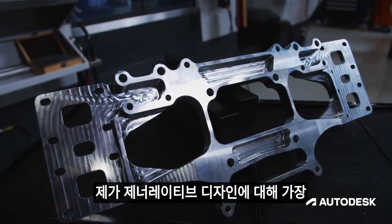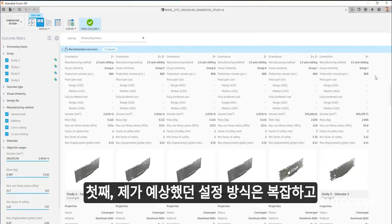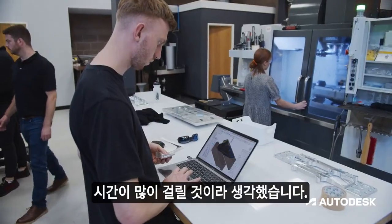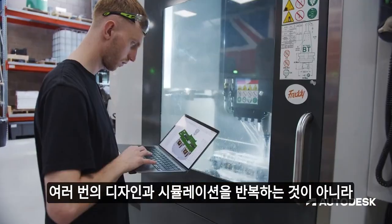What surprised me the most about generative design is two things. Firstly, I envisaged it would be very complex and time-consuming to set up, and actually it's very quick to set up and very easy to use, which gives us a massive increase in efficiency to get to a solution rather than multiple design and simulation iterations.